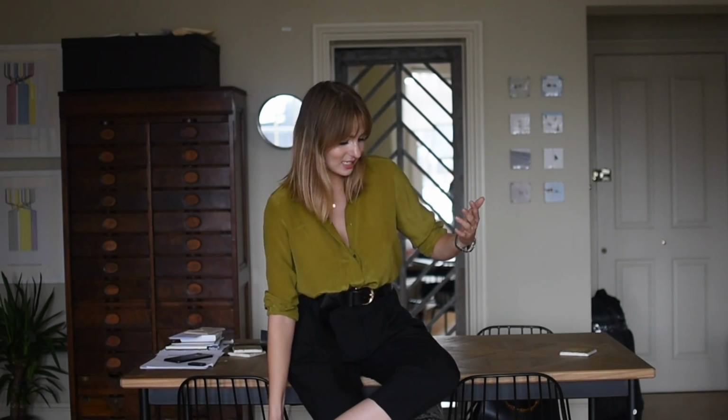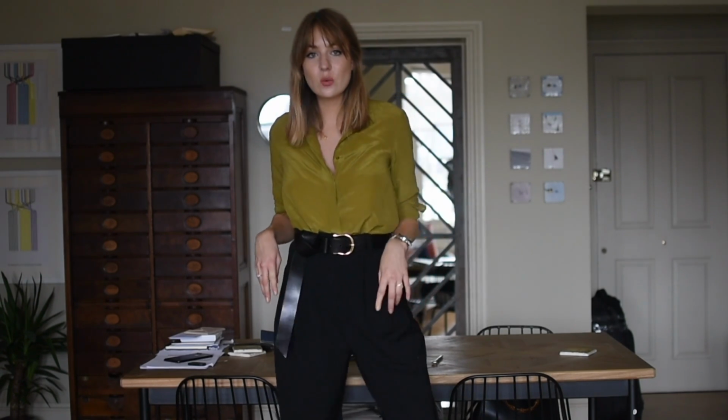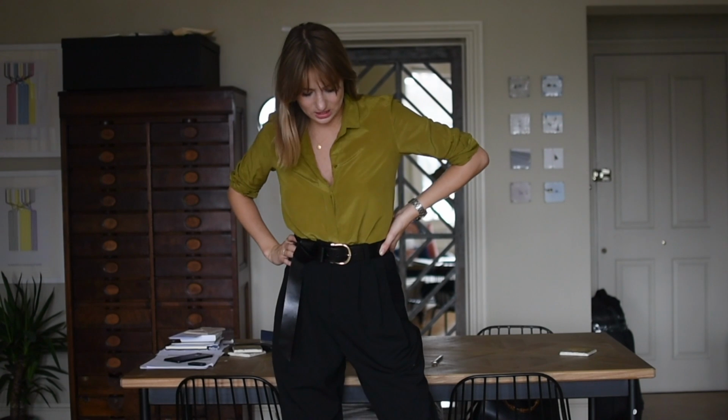But yeah, I like the oversize of this. I like, as I said, the luxurious aspect of having silk on. And then just the belt to tie everything together. This is definitely something that you could wear into an office as well, but would look great to go out for dinner, an event and stuff like that.